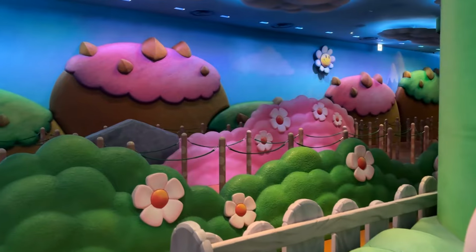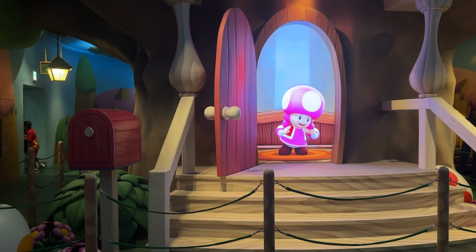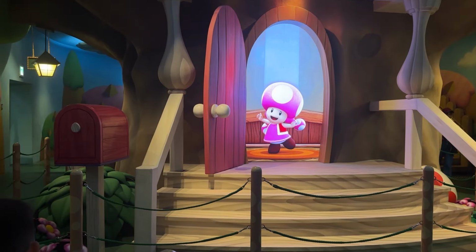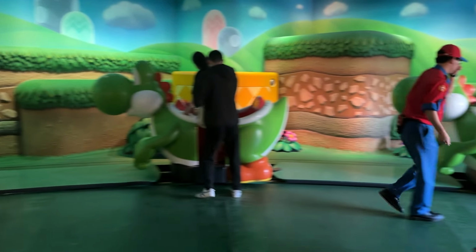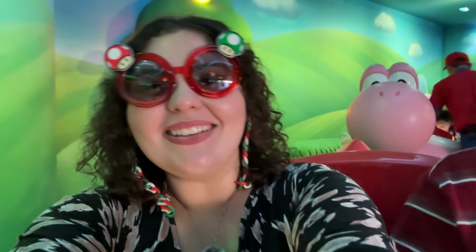I like that one a lot. It literally looks just like it. It's Toadette! I don't know what she's saying because she's speaking in Japanese, but yeah, Toadette. When you see a glowing egg, press the button of the same color. Oh, look how cute they are! We got red Yoshi, almost tripped. I'm excited.